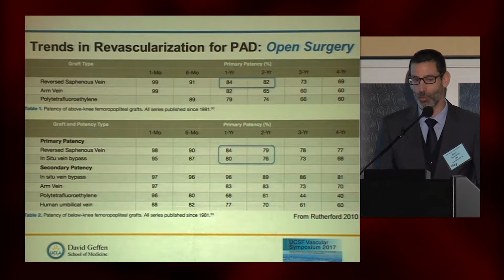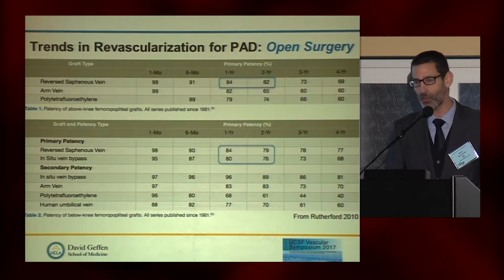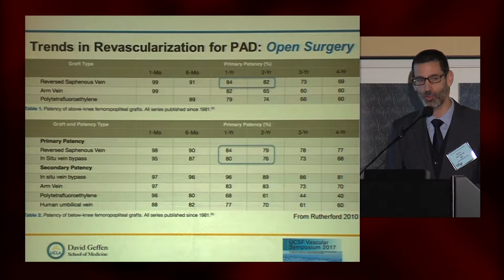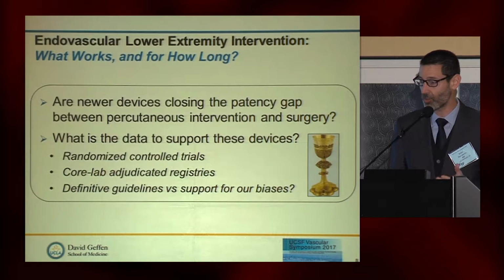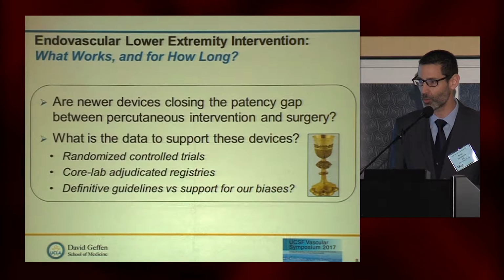There's a high bar to which we have to measure the success of endovascular interventions. As obviously we have many decades of experience of open surgical bypass, and most series will demonstrate a roughly 80% or upwards of 80% primary patency at 1 to 2 years for these open surgical operations, at least with saphenous vein. And so when we're thinking about this high bar and we think about newer technologies, we have to ask ourselves whether some of these new devices that we have are closing this patency gap between open surgery and historic results with endovascular intervention. And also, what is the data to support these trials?